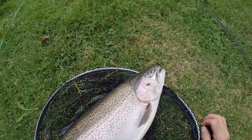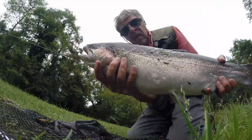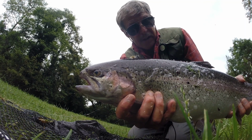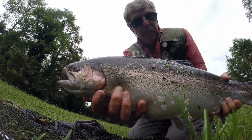I think that could go £7.5. I think the best thing I can do with this, people, is we'll take him up to the fishing hut, check it out with Peter and just see how much it weighs. I'm guessing it's probably £6.5, £7, something like that.